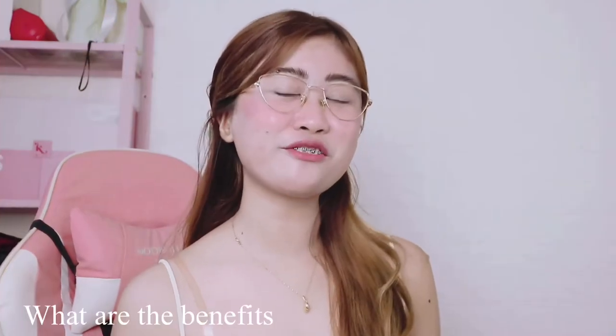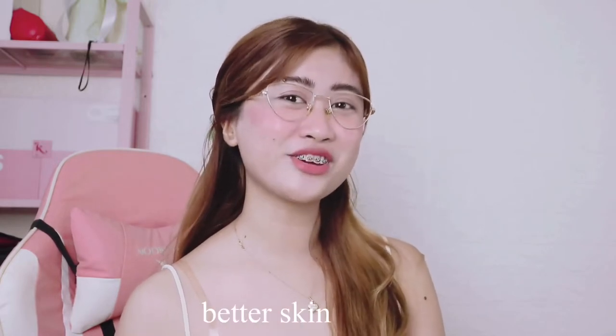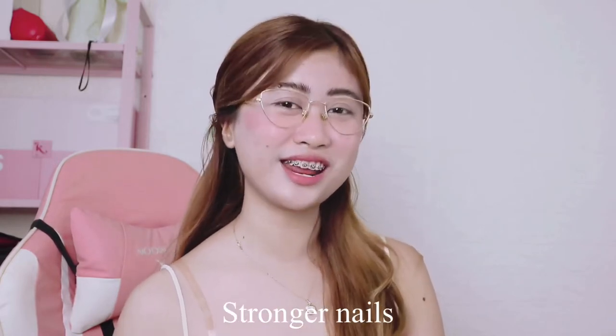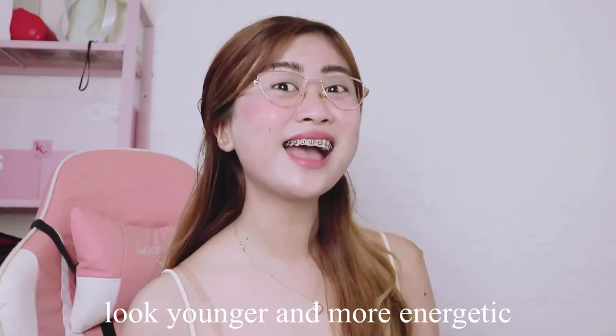So what are the benefits of using collagen powder? Collagen powder comes with a wide range of health benefits. This includes weight loss, better skin health, stronger nails, and improved joint function. Additionally, collagen supplement can help you look younger and more energetic.